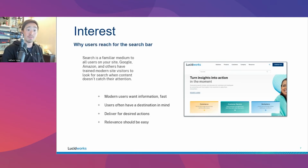But sometimes users might immediately reach for that search magnifying icon on your page, or if your search bar is prominently displayed. Google and Amazon have trained us to go towards it automatically. This makes search your first touch and first point of contact for your users to find the destination that they have in mind. Your search bar potentially could also be the last thing your visitors touch if your browse experience wasn't up to their expectation.